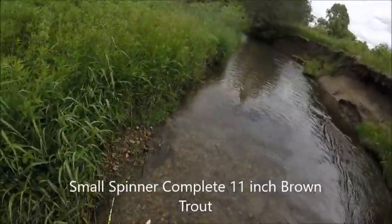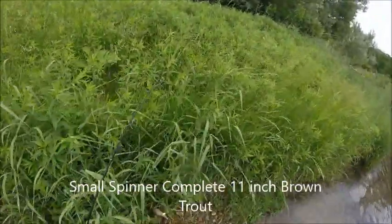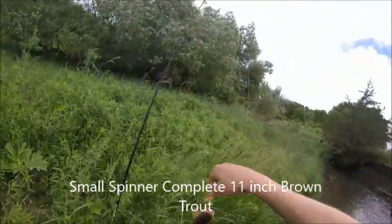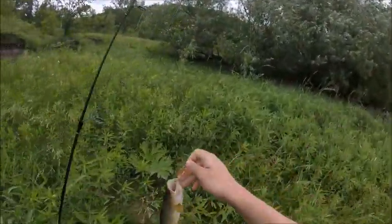We caught the first fish on one of Precision Angling's baits, a nice little trout. We have to measure how long it is, so we better keep it to measure. This will be our limit anyways.